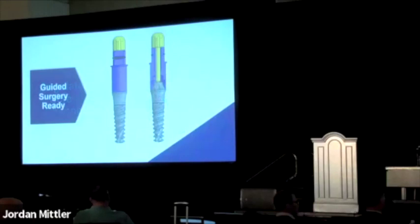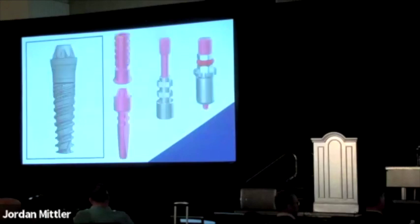Guided surgery ready. I think that's great. It's going to be able to put that implant right through to its final position. Analog version as well. If you want to take it the analog way, I know my friend Joe and I were just talking about how he's still the goat in the room that likes the analog technique. Great. You can do your open tray impressions. That titanium sleeve is very good for immediate provisionalization.